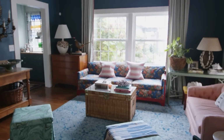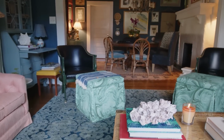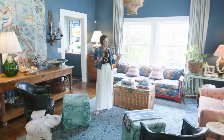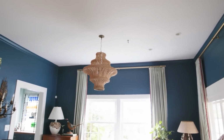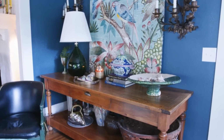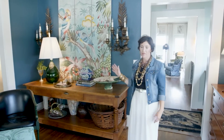So this is kind of our front living area, and it's right next to the dining room. And what I love is that it just has this openness that people can be eating or maybe even playing a game at the table, but then you can be lounging and hanging out. Obviously, we've got this big chandelier with the beaded work. And again, it has that Floridian feel to it with the bamboo. And this is a great table, actually a draper's table that I got from an antiques dealer, and have filled it with things that I love.